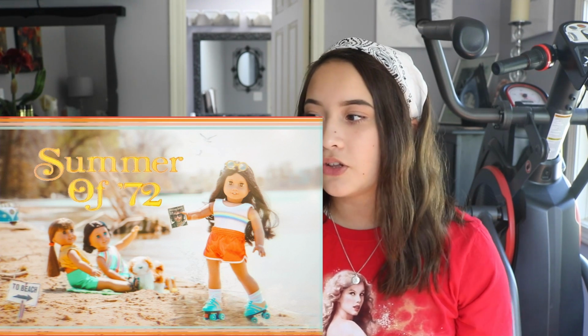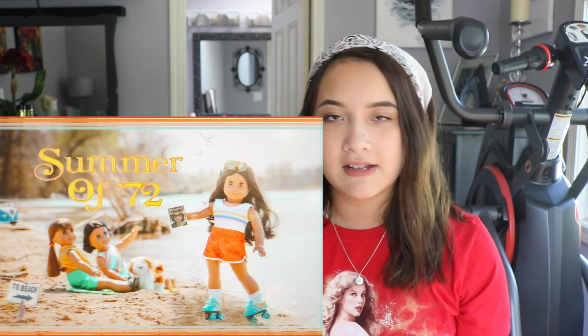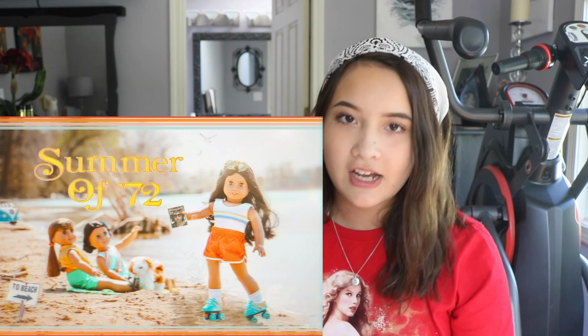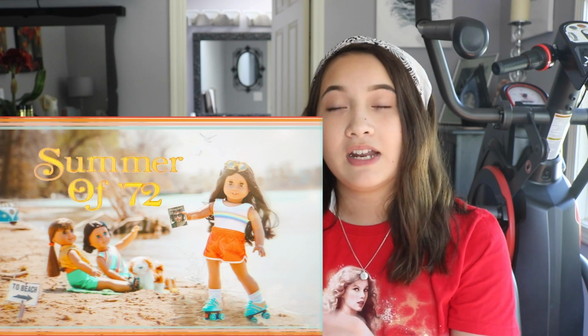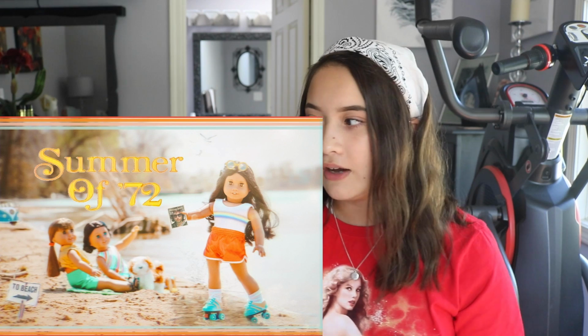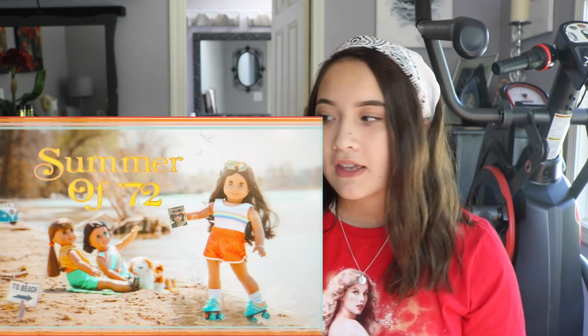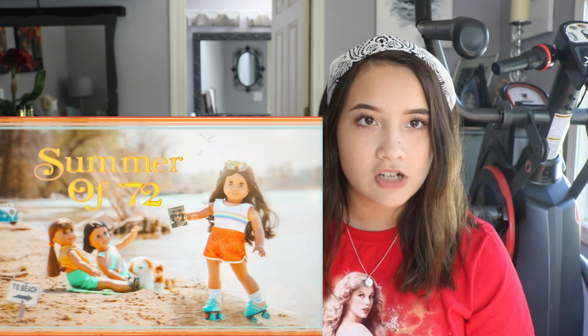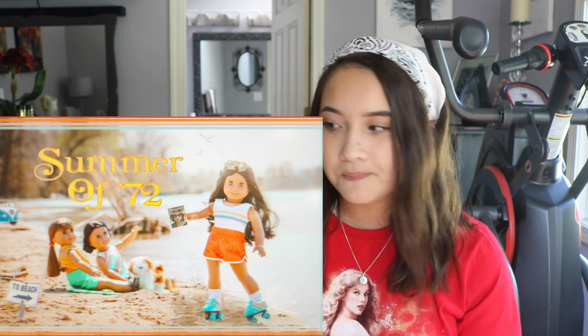I don't know that I would have included the text because it's a little bit distracting, because honestly the first thing I looked at was the summer of 72, and then directly under that was the two background dolls. So if I were going to have text, I would have tried to give it more of a leading to Sonali. But that being said, I think that the dolls in the background are a really cute touch and make the photo look so realistic and lively.